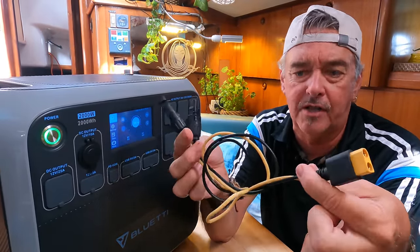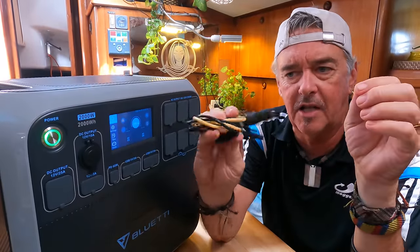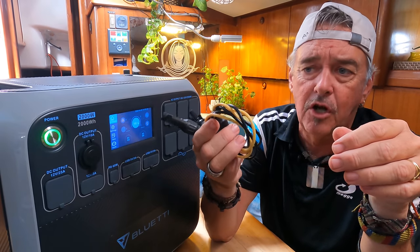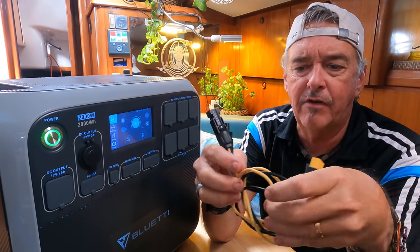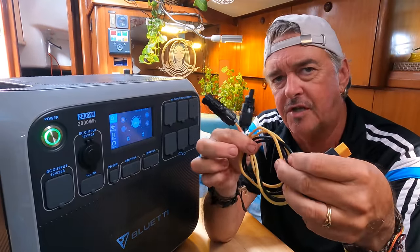It's a little more sturdy than this, which I'd recommend, or it would be nice at least to see Bluetti provide something a little bit better. But having said that, like I said, I've been using it every day for 4 months. No issues so far, but I just have a feeling that, you know, 8 months to a year, this is probably going to create some issues at some point.